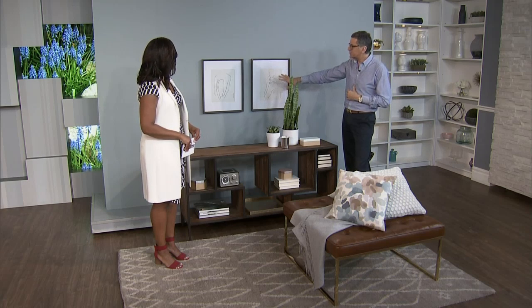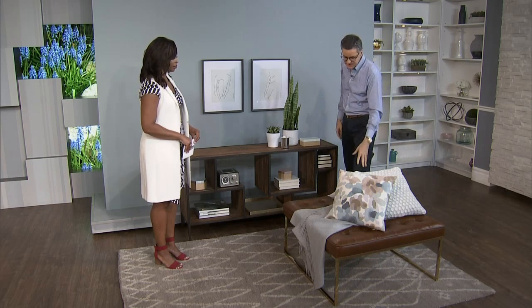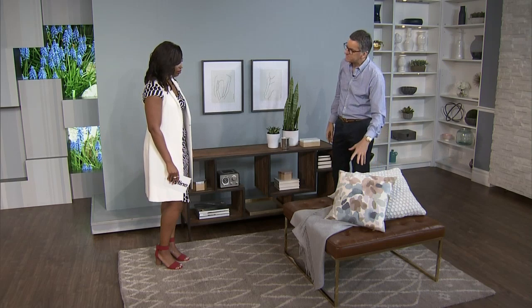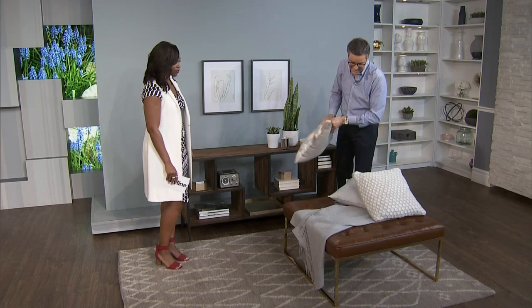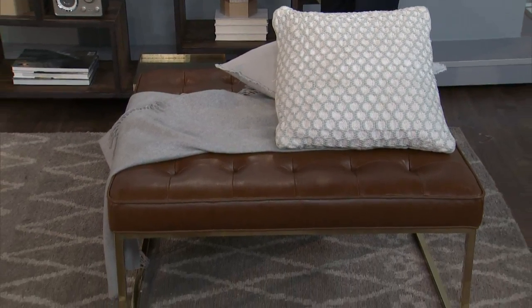This would be great to have two, four, six. You could do a whole wall of them. But it's not that bold. It still works with that contemporary space. The same with the pillows and the throws. Keep it all very monochromatic. This is probably about as bold as I would go. But if you did that and everything was monochromatic, that's again about warming up a minimal space. The throws, the pillows, things like that.